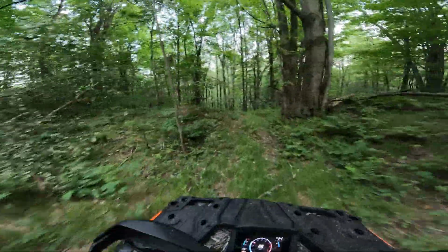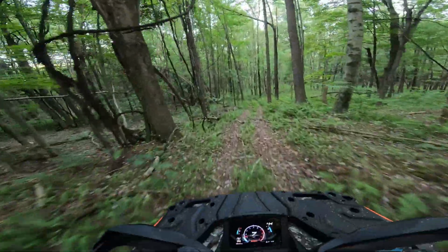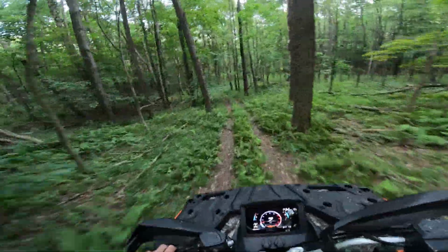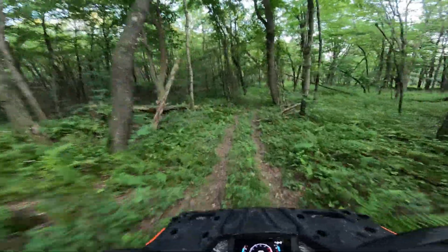But then it also has an auto setting where, depending on your speed, whether you're in four-wheel drive, stuff like that, it'll automatically select which level of power steering it should be in. Which is nice, but again, I actually found it to be in probably maximum most of the time.